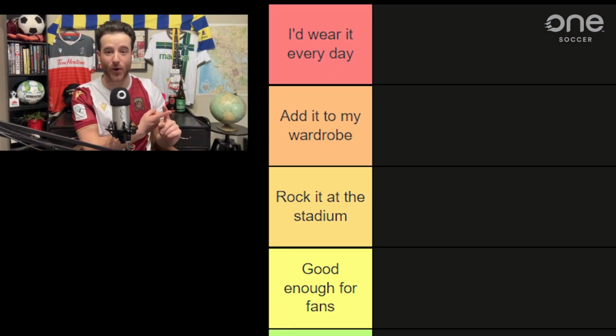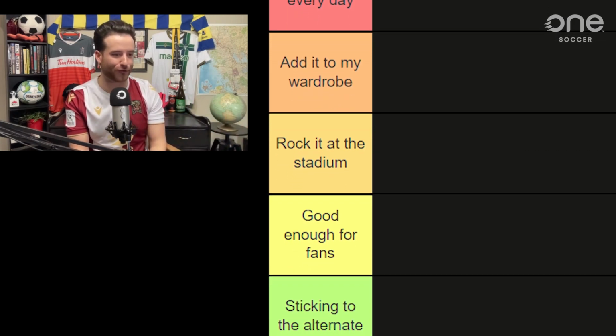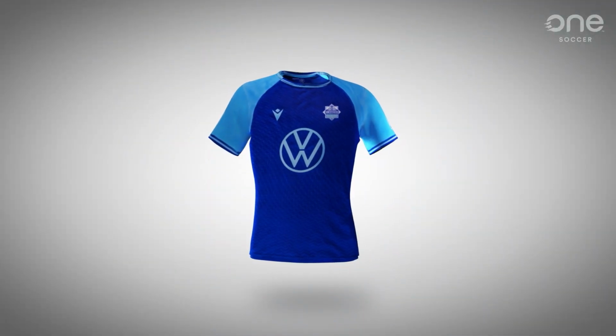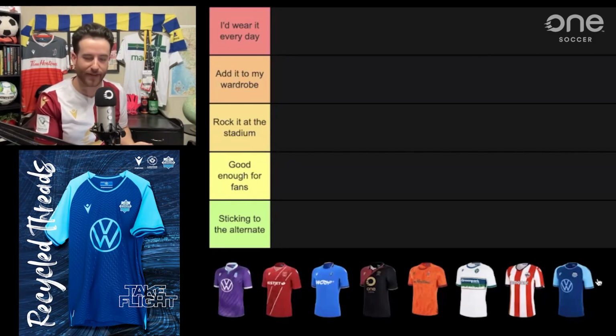So here's how this is going to work. We have come up with 5 tiers, from I'm going to wear that shirt every single day to I'll probably wait for the alternate to be announced, and then a few in between. So we're going to go from the East Coast to the West Coast, hitting all 8 clubs in between, which of course means we start with the HFX Wanderers.